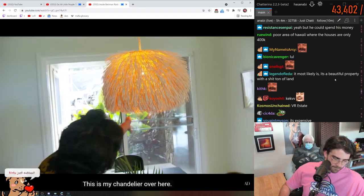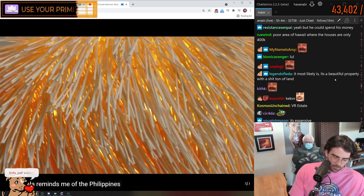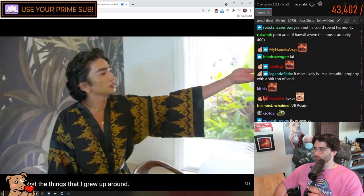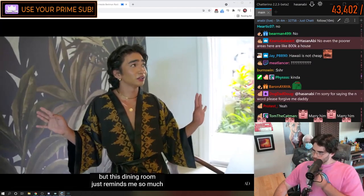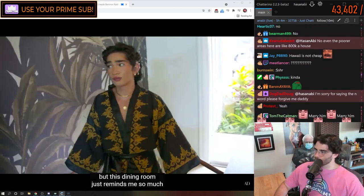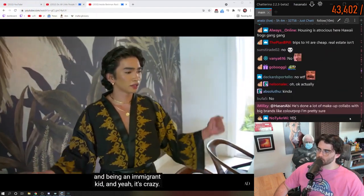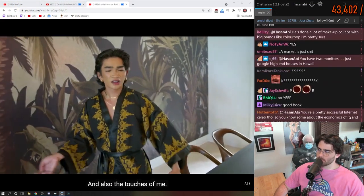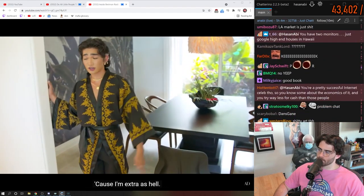This is my chandelier over here. It is from Restoration Hardware. I love it. It kind of reminds me of the Philippines and just the things that I grew up around. I know that's so dramatic, but this dining room just reminds me so much of moving to America and being an immigrant kid, and yeah, it's crazy. And also the touches are like me, because I'm extra as hell.